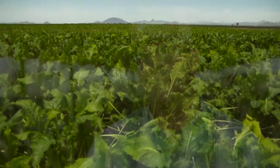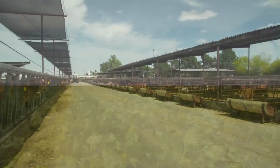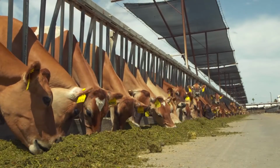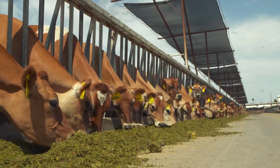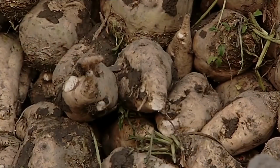So beets, in my opinion, are going to be something that aren't just here temporarily. They're going to last. They're going to be a good thing for the dairy industry for the future. Today, feed beets continue to help dairy farmers around the country create more efficient crops without sacrificing quality.